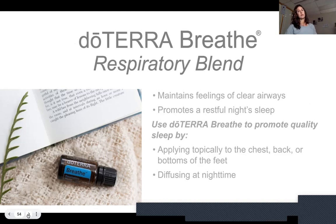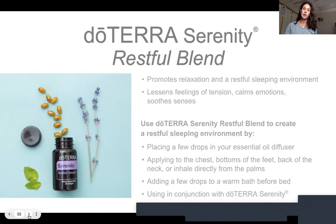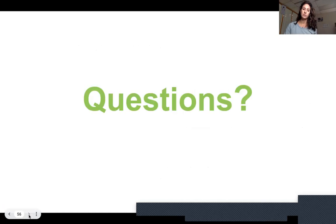Say you've got someone that is having some trouble with breathing and needs help clearing their airways. The Breathe blend on the chest, underneath the nose, and on the back along the rib cage can help open up the airways at night, so they have an easier time breathing and an easier time sleeping. You can also diffuse this one at nighttime, and it'll help with that as well. And this is a great one to add to a pumice stone in the shower as well. Obviously, we've talked about Serenity.